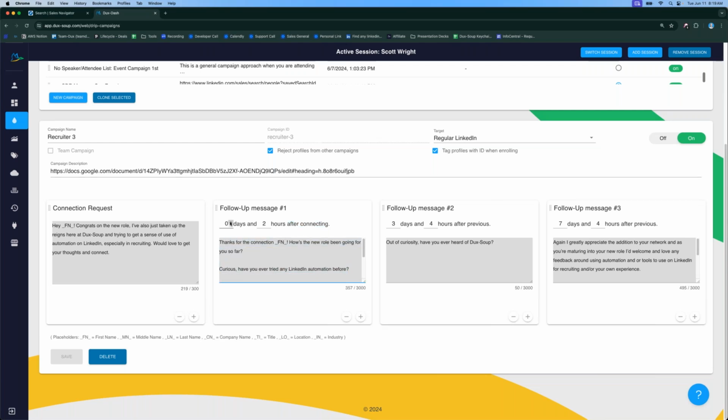You can adjust this to whatever you want. You can adjust it to 3 days, 5 days, 2 days, to your heart's content. But if the connection request goes out and the prospect hits accept, and then they reply to you, "Hey, Scott, great to be connected with you as well," for instance, then the follow-up message will not go out in that case.